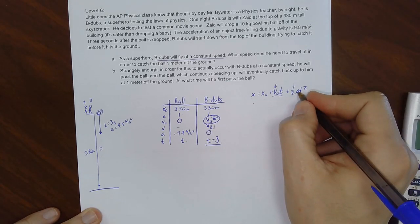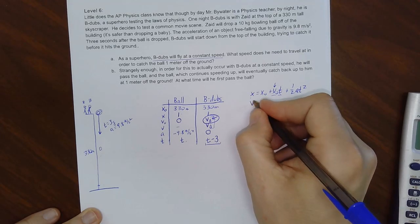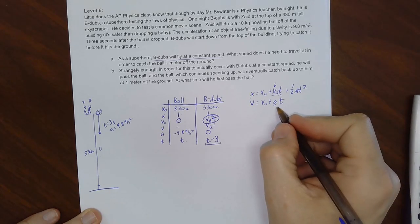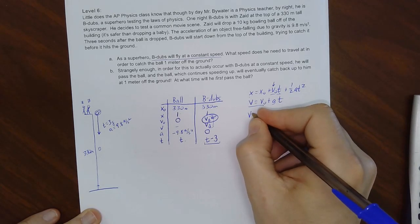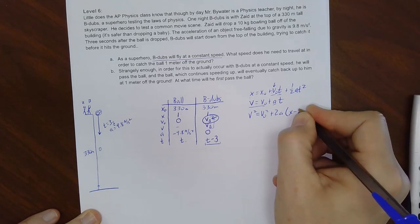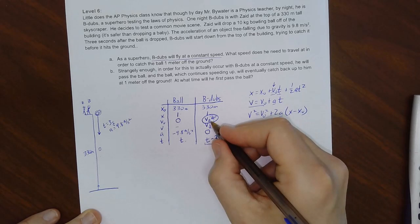But I do know the acceleration is 0, so if I could find one of those, then I can find the other one. All right, I've got v equals v naught plus at. That becomes a problem because Bdubs' acceleration is 0, which means I just get that, which I already know. And as we talked about in the other one, v squared equals v naught squared plus 2a times x minus x naught. Again, because the acceleration is 0, this term will go away, and I'll get this equals this, which, yep, I already know that.